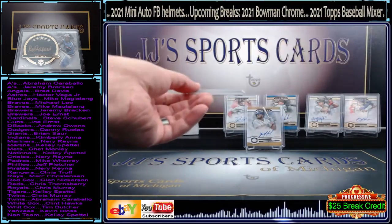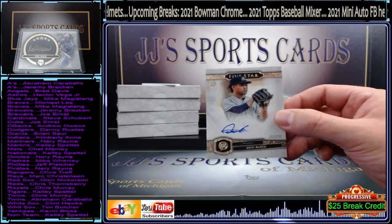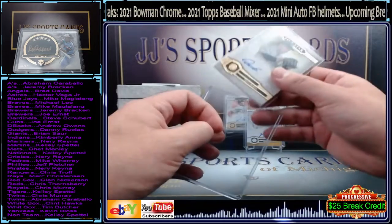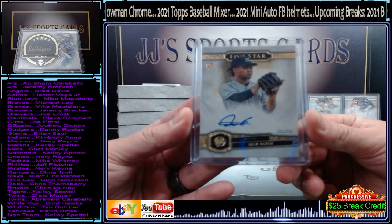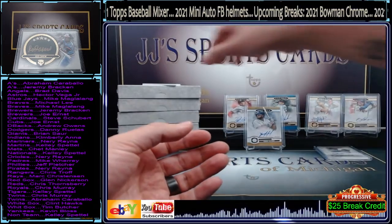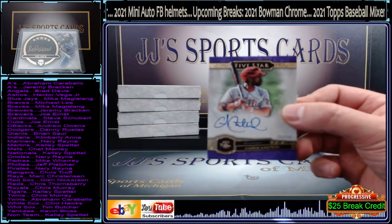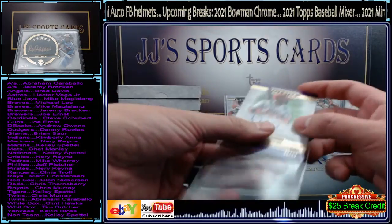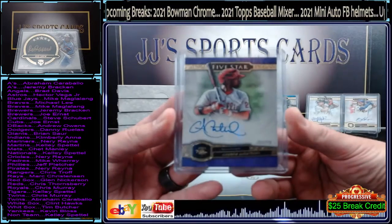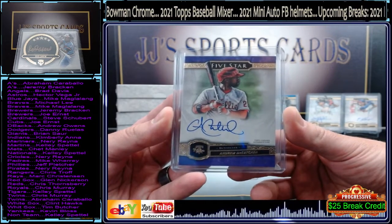And here we go, guys. This is going to be Mr. Garcia, rookie auto for the Yankees. And that goes to you, Kevin. I know you're looking for a Jeter. We're trying, man. We are trying. Garcia. And our last auto out of the first half, it's going to be a purple. 9 of 50. Mr. Andrew McCutchen. Phillies. Nice first half right here, man. You get the Harper. You get a McCutch. Oh, yes. There you go, Jeff. Congratulations, man. That's how we do the first half.